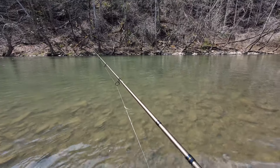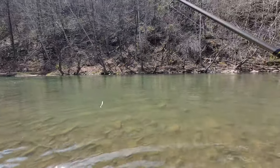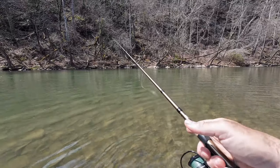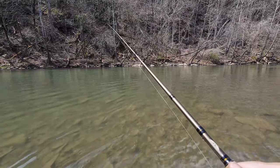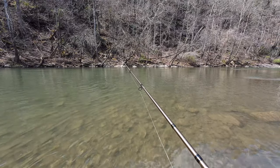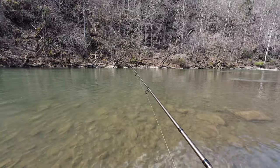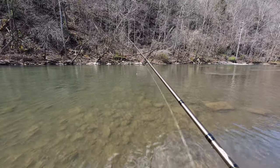All right, guys, we're probably gonna finish up right in here and kind of see what kind of water I'm in. Got a little bit of current. I wished I had a little more weight on this swim bait. I'm using a 1/8 ounce. That's all I got. I wish I had 3/16. I'm definitely gonna have to get me some in these conditions because the eighth is just not enough when you got current like this. But I'm gonna show you what I'm finishing up with.